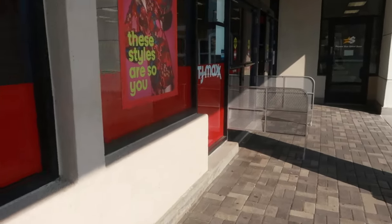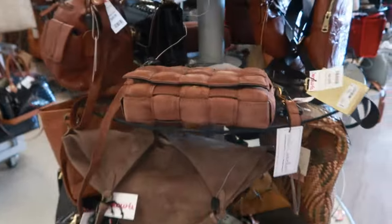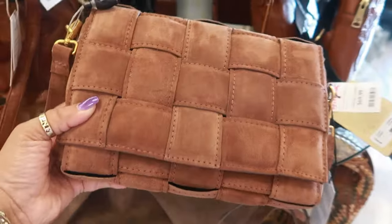We are headed inside of TJ Maxx today. Okay, let's look at the bag. 70 for this one.